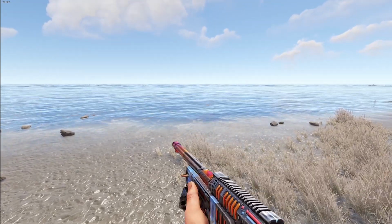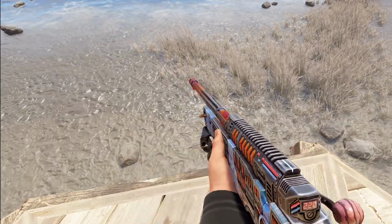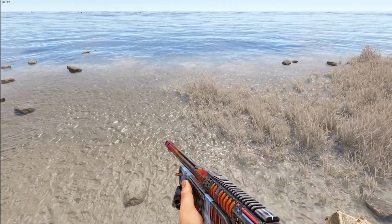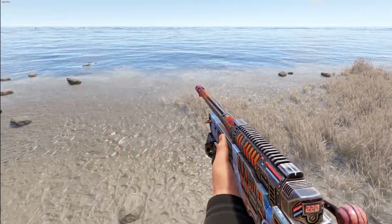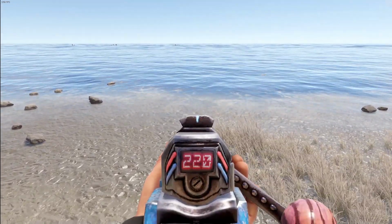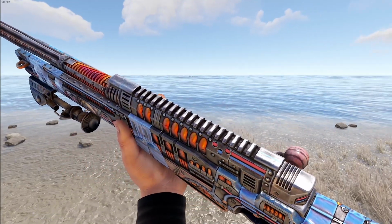Moving on, we've got an L96 for you, and this one is very, very cool looking. This was definitely in the running for the top 10, and it was a very hard decision not to have this one in there. It is the Tesla L96, and this thing is just very, very cool looking. Aiming down the sights there, you see there's some numbers and other details, even though this thing usually has a scope on it. And there we have that.